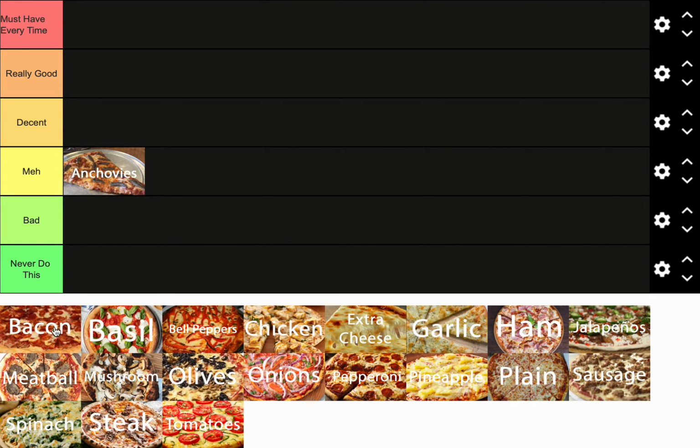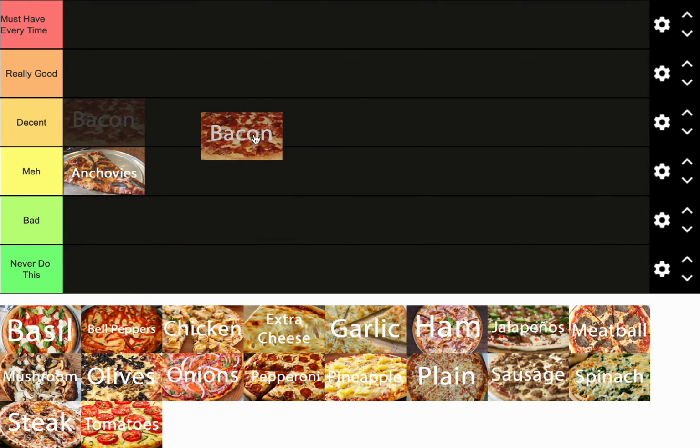Then we got bacon on pizza. This works, but only on certain types of pizza. I'm gonna go with decent. It's not a very common pizza topping in my experience.